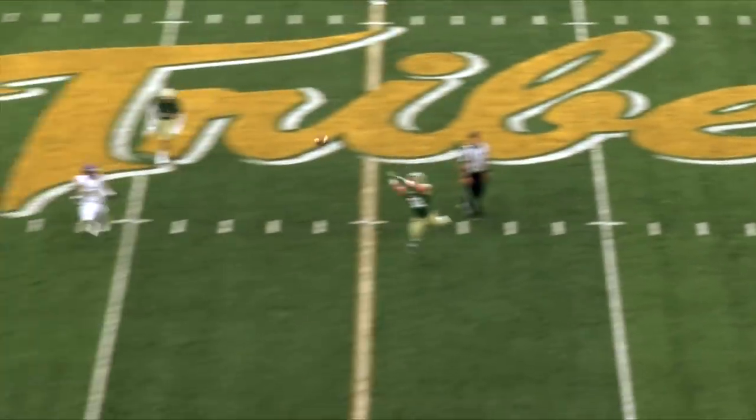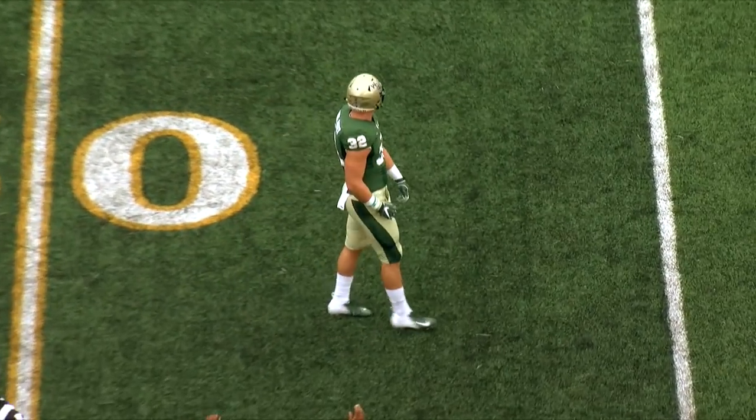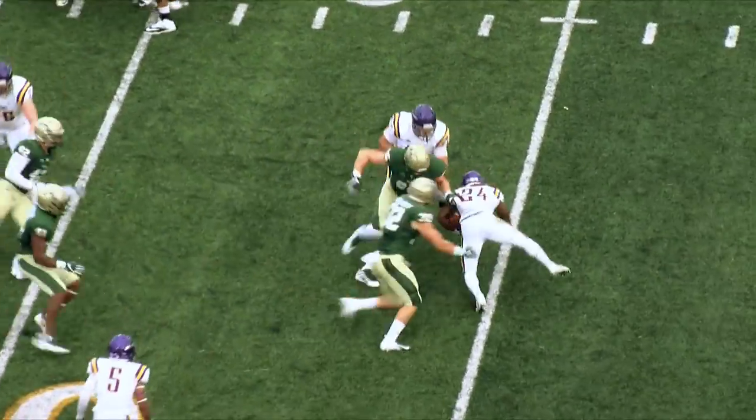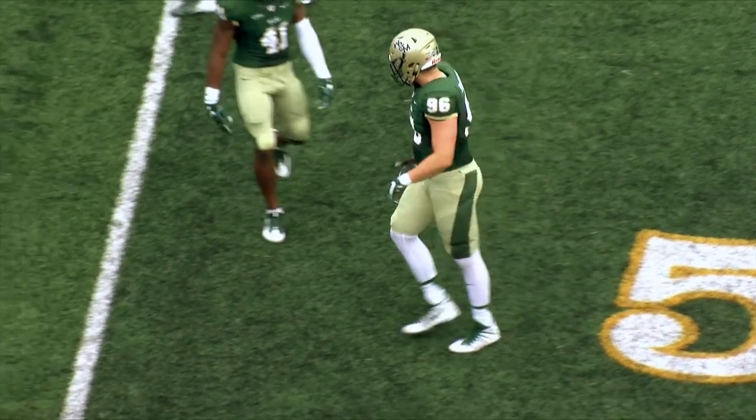Testaverde back to pass over the middle. Ball tipped up in the air. Nearly intercepted again by a linebacker for the Tribe. Incomplete. Now that's going to be the Wildcat as well. Evatoken Hanks is caught in the backfield and thrown to the turf for a 4-yard loss.